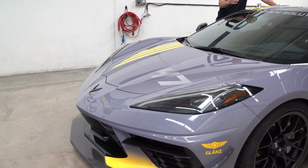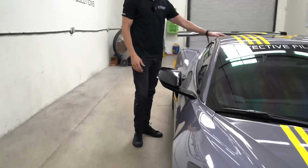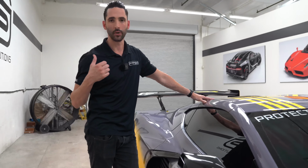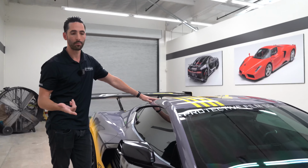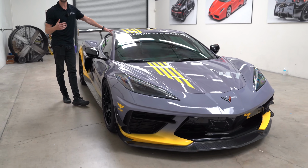Nothing wrong with those brands, but obviously you pay a premium when it comes to the maintenance aspect on the car. So with this car having 12,000 miles on it now, it's gone through two oil changes. We did the brakes up front, the flush, and the alignment. Other than that, it's been an absolute beast.